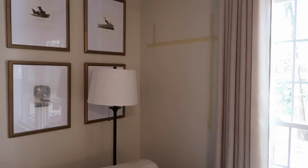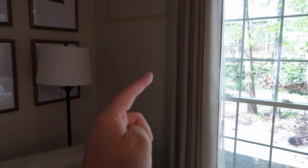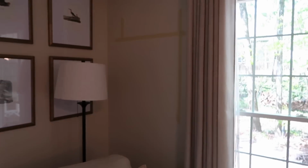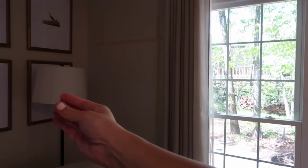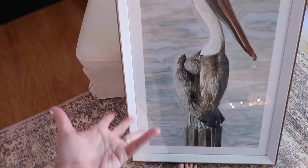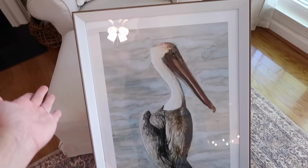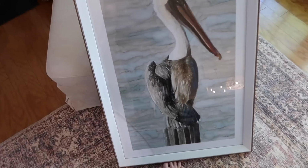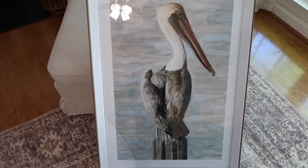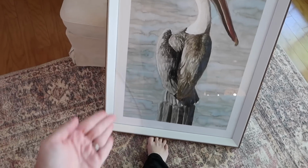So my thought process is maybe I can hang it up over here and move this lamp, which by the way isn't usually over there. Usually it's over here, but I just moved it out of the way so I could access that corner. But I'm thinking, okay, if I hang it here, maybe I can pull it out, put it in the corner a little bit, and it will hide that crack. I don't know. Worst case scenario, I'm just gonna take the rest of the glass out and then I just won't have glass. It's a really pretty frame and I prefer things to have glass. I just think it makes it look a little more high-end and expensive, but what are you gonna do?